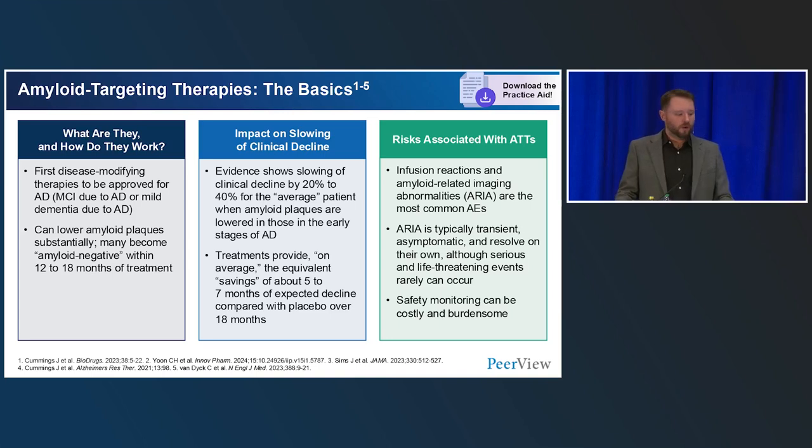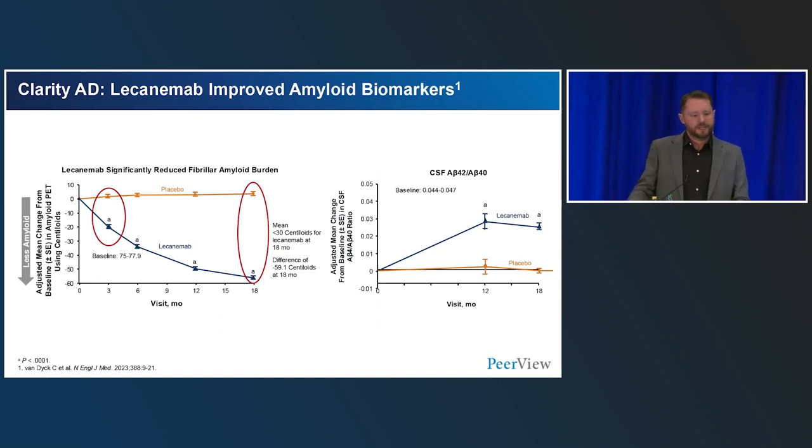But really the big one is something called ARIA, which stands for amyloid-related imaging abnormalities. We're going to discuss it in a little bit. ARIA was a concept that was kind of known, and we'll get into that a little bit, but has become much more widely understood or widely discussed because of these amyloid therapies. And then there are safety monitoring things, which is more what we're responsible for. So let's talk efficacy to start.